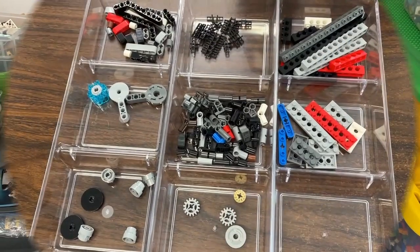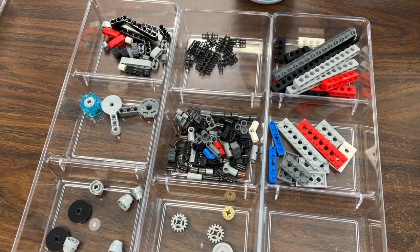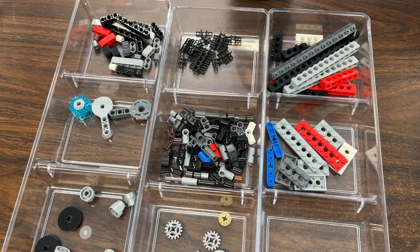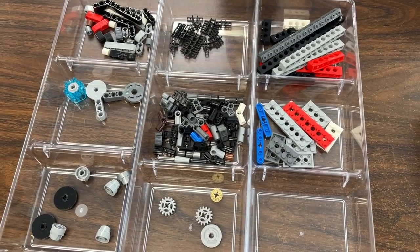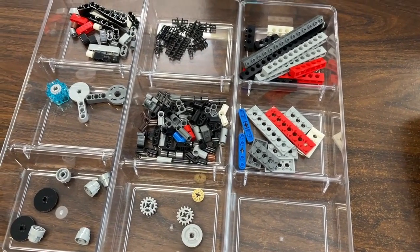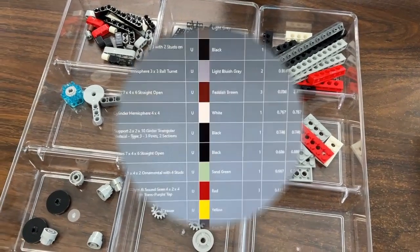My goal today is to get the rest of these into Brick Store, and then I have some other parts from my massive sort that I would also like to get in. I've been having issues with focus and staying focused on the Lego because I have some other stuff I would rather be working on, but we've actually had quite a few sales already this month, so I really do want to get some more parts into inventory.